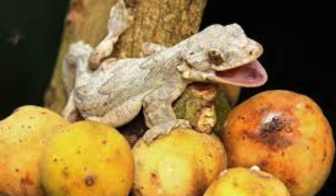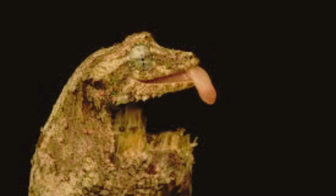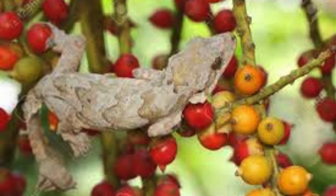Flying geckos are insectivores, feeding primarily on a diet of insects such as crickets, moths, and small roaches. They are skilled hunters, using their excellent vision and agility to catch prey while navigating through the dense foliage of their habitat. They are oviparous, meaning they lay eggs rather than giving birth to live young. Females typically lay 1 or 2 eggs at a time, which are deposited in hidden locations within tree crevices or leaf litter. The eggs are left unattended, and the hatchlings emerge after an incubation period, resembling miniature versions of the adults.